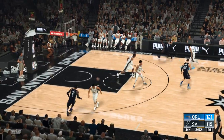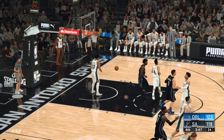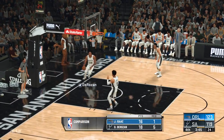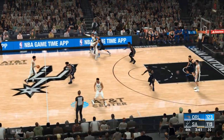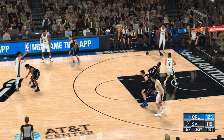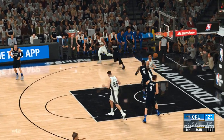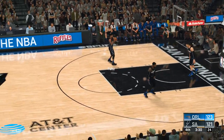Vucevic has got the glass covered here tonight. 11 boards for him. It's good. And of the last 6 baskets, 5 have come on the interior. This is just smash mouth physical basketball, guys. To the paint, here's White. Good, and the assist goes to Murray. White's got 11 in the second half.